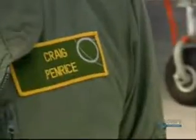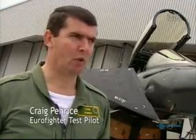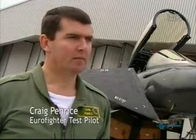Craig Penrice is stationed at Preston Air Base in England, where he has been flight testing the Eurofighter. It's every fighter pilot's dream. I know that sounds very corny, but it's true. Cockpit that shows you, tells you everything that's happening in the world around you to allow you to be tactical. Thrust and maneuverability, carefree handling, all put together make it a wondrous joy, fantastic airplane to fly.